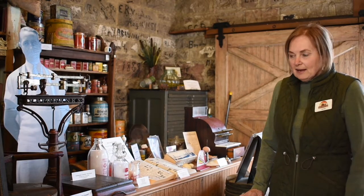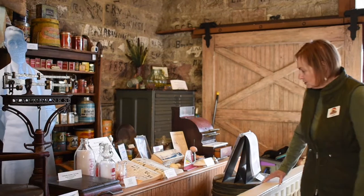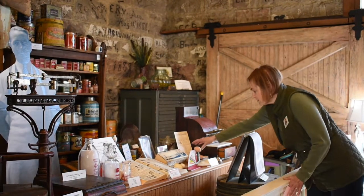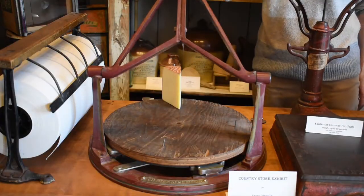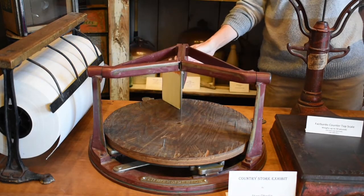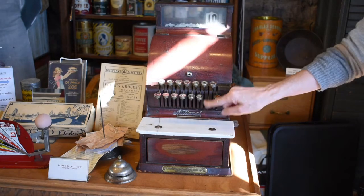Well, we're going to end our little tour around the museum at the general store that we created here. We have a couple of fun things to look at. One is a scale where you can weigh your eggs. We have a cheese cutter, because cheese came in a big wheel, and our vintage cash register.